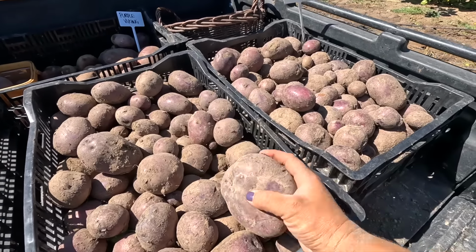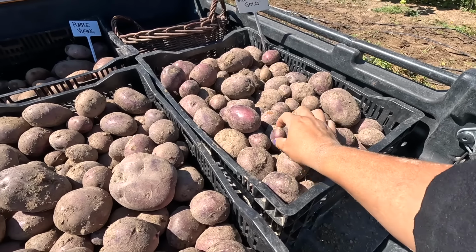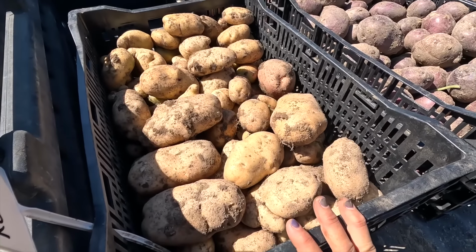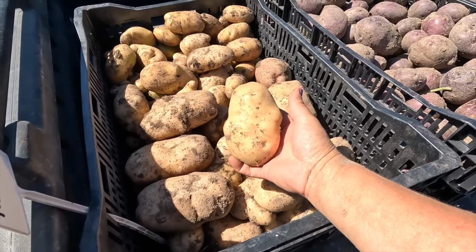They're pretty consistent size. Some of them come out real big again, some come out small, and we will take these out when we get ready to clean, which I'll go over the cleaning process here in a minute when we take them to the barn. The Kennebec here, my word, some of them are just massive, but these are just kind of like an all-purpose white potato.